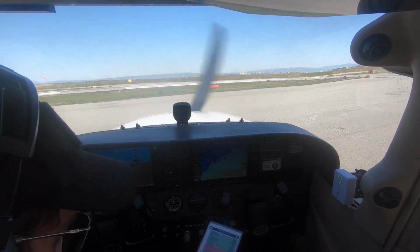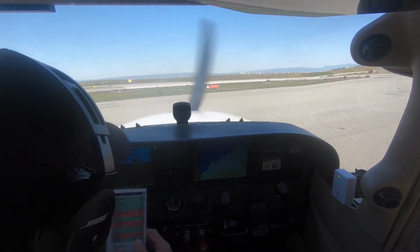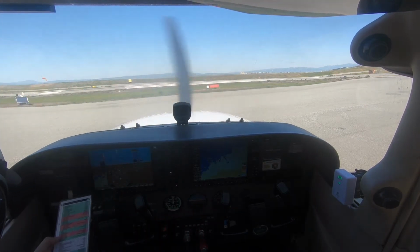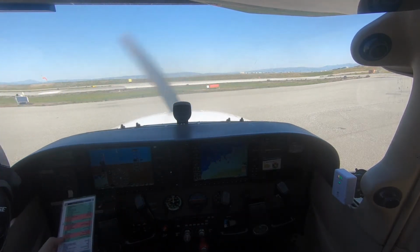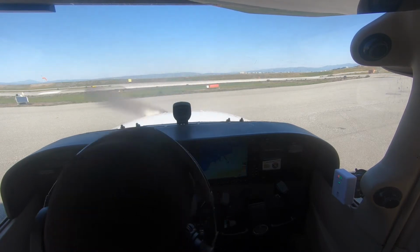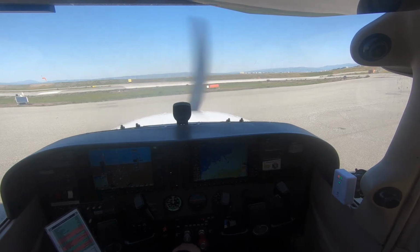Okay. Elevator trim control is set. Flight controls are free and correct. Alt static valve. Bump and bump. PFD and MFD, for once they have no X's. And standby instruments are indicating correctly and are in agreement. All right, mixture rich, power. We're going to do the run-up.